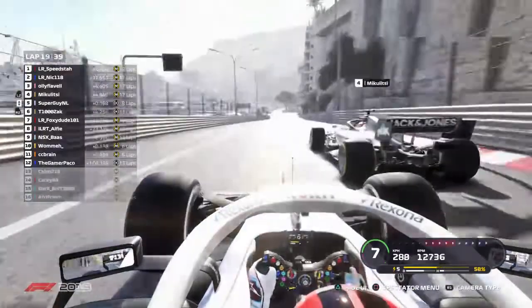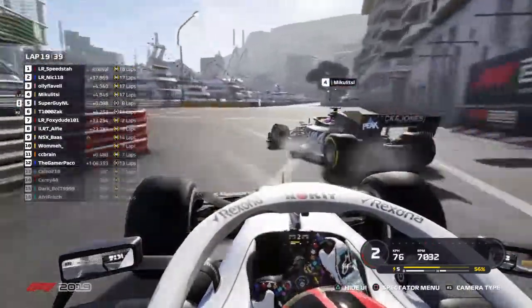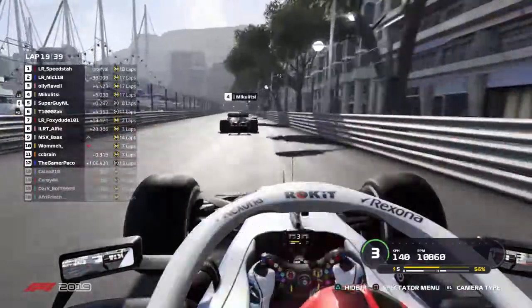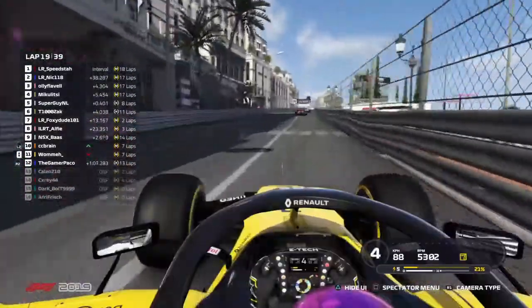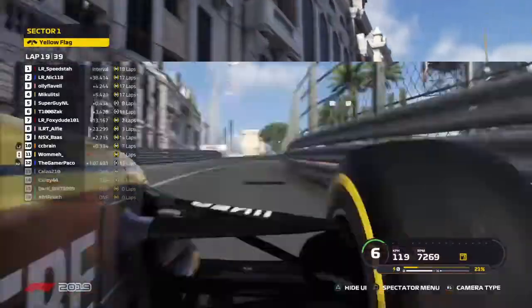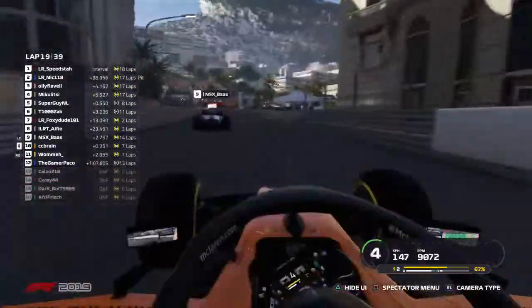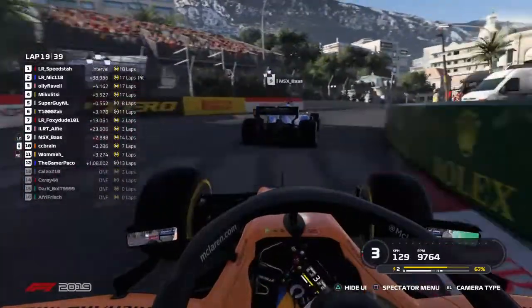Here comes Super Guy and Mikuliczi into the Nouvelle Chicane. Can he get on the brakes? Mikuliczi goes wide. Manages to hang on to it. And Super Guy being patient now. What's happened to Tom? Oh dear. Has he been in the wall? I reckon he has. Just dropped a position to Bass and to CC Brain.